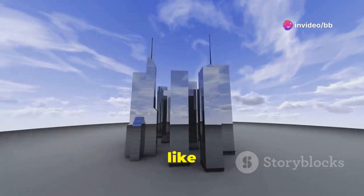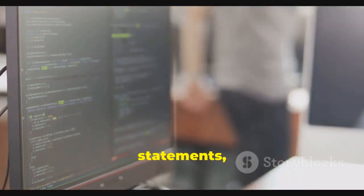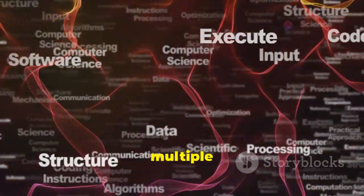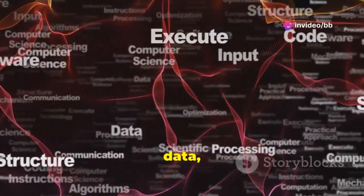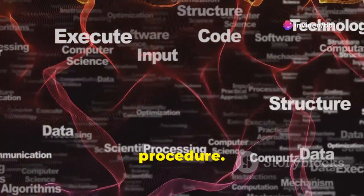Stored procedures are like mini programs within your database. They encapsulate a series of SQL statements which can be executed together as a unit. This means you can perform multiple database actions like inserting data, updating records, and deleting rows, all with a single call to the stored procedure.